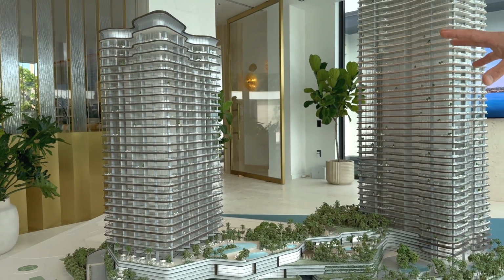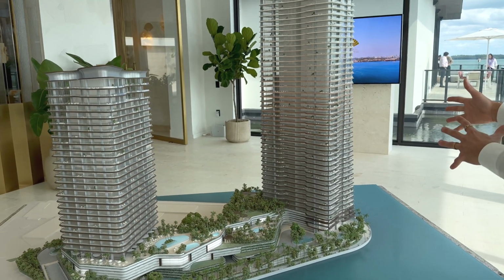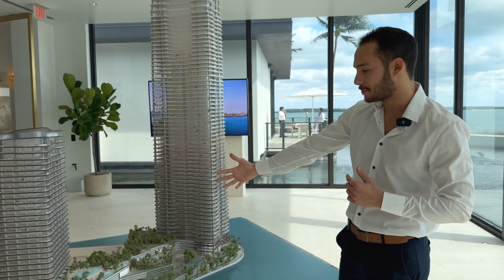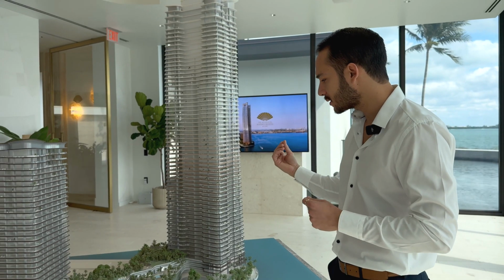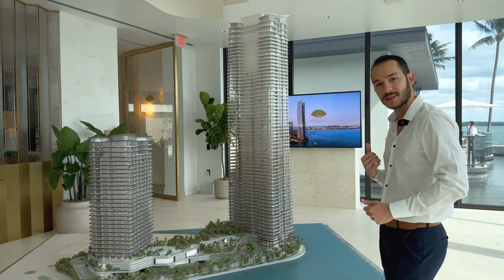Okay, now here you have 160,000 square feet of amenities between the hotel and the residential component. You have many pools. You have the signature Mandarin spa. You have many food and beverage options. It's really too much to talk about, so we'll focus on the residential components. And if you want more details on the amenities and the offerings, then we can get in touch.